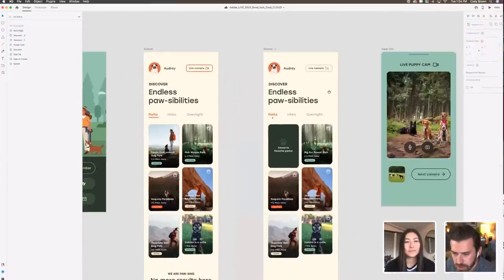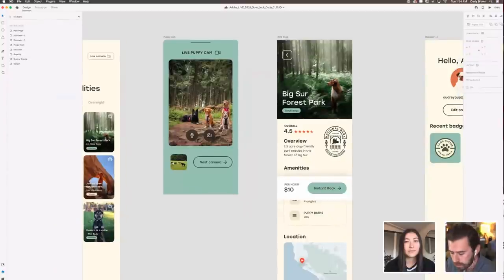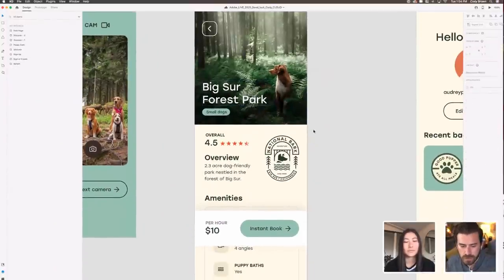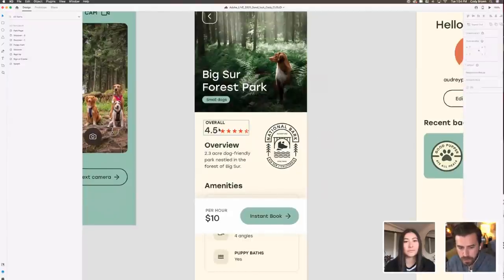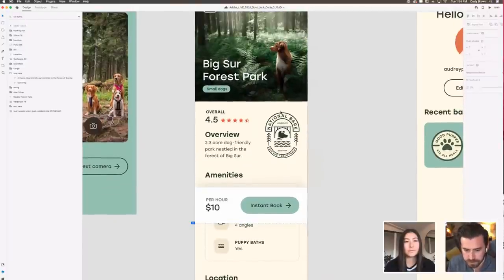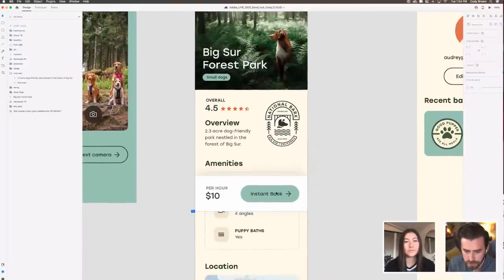We actually created a park page. So our Big Sur Forest Park gives a little bit more information about the park, an overview, maybe some ratings. We have a specific branding per park. In this case, this is the Bixby Bridge out of Big Sur. It makes it feel a bit more personable. And we have the ability to instant book one of these parks.